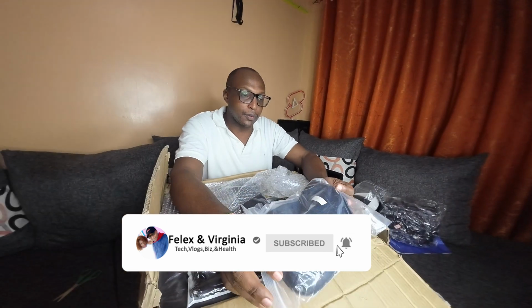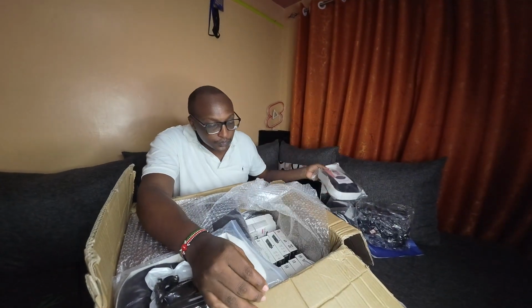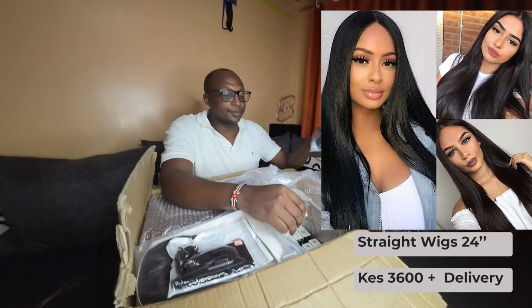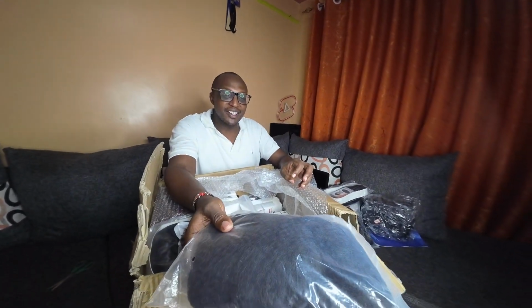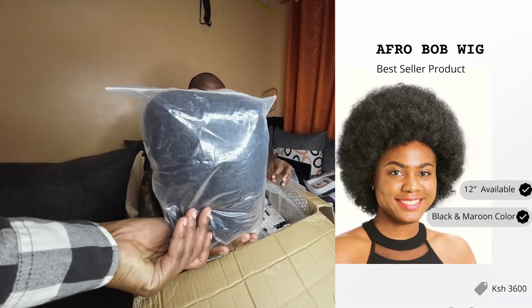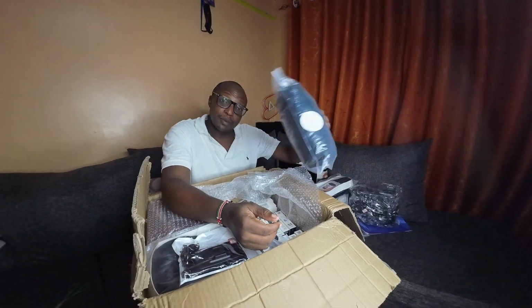I think this is another type of wig. Three, see, MOQ in three. This one is different. We will show you the picture. Another wig. This is an Afro wig, guys. So if you are that girl, you like being an Afro girl, this is a nice product for you. The picture will display here on the screen and also the price.